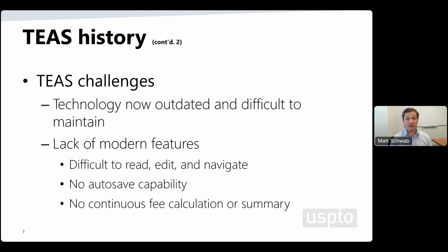We retired our mainframe system that was 40 years old that TEAS fed into. And now with that gone, we're able to expand and offer a lot of the things that people have been asking for years and years, but that we simply weren't able to offer. And this is the lack of modern features that we've had noted on surveys for the past 15, 10, 5 years especially. That includes complaints that the form is difficult to read and to edit and to navigate.